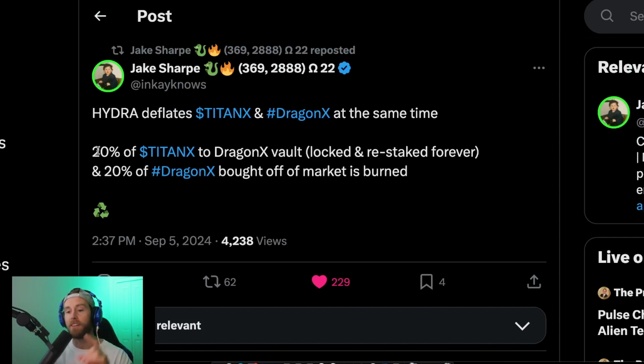But 20% of the TITANX goes to the DragonX vault, locked and restaked forever. And 20% of DragonX bought off the market is burned. So DragonX is going to go down in supply, get much more rare, much more scarce, and 20% of the TITANX that comes in from mining goes to the DragonX vault.